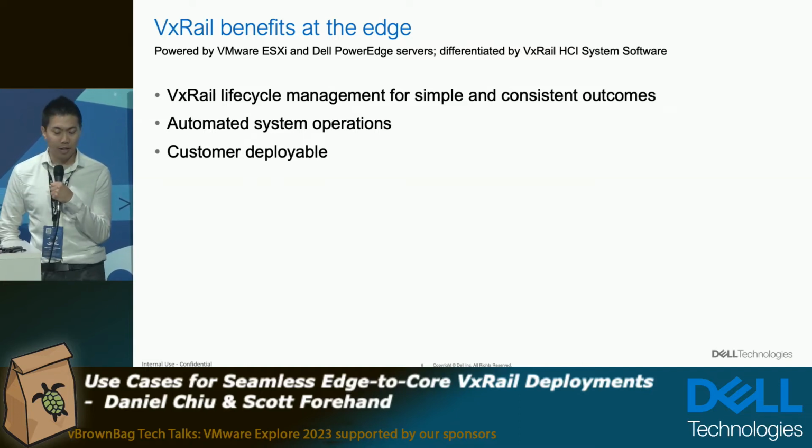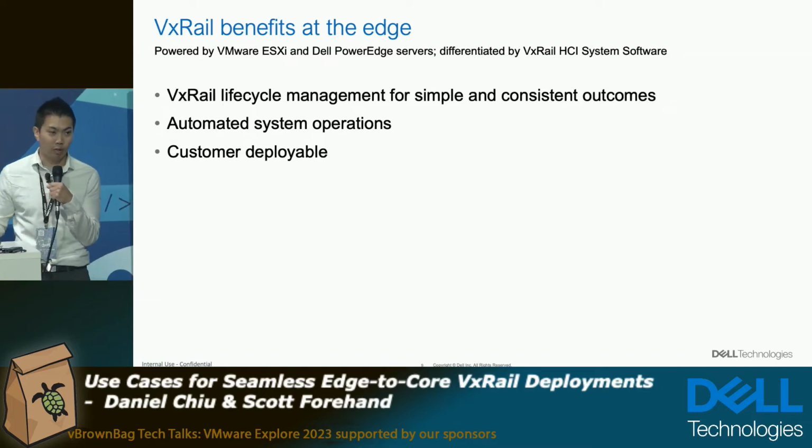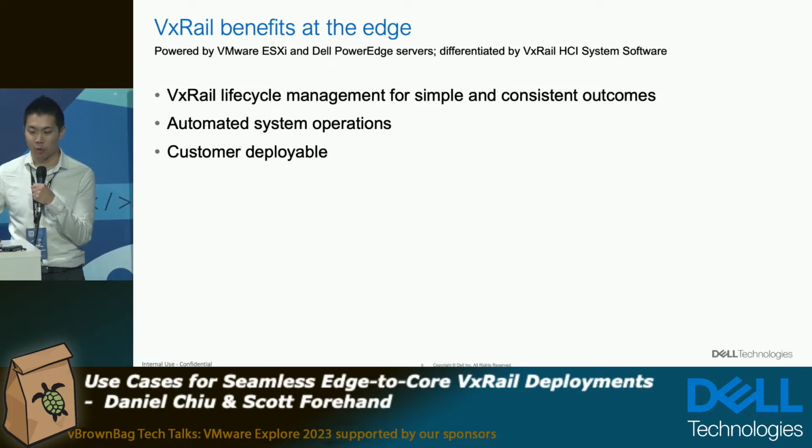Customer deployable is another big thing. So all our clusters are customer deployable. For experienced VxRail customers, they can get the operational efficiency by setting up the clusters on their own time. So there's also flexibility from that standpoint as well.